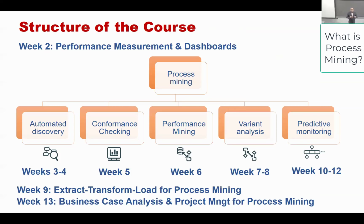And then in weeks 3 to 12, roughly, we'll be going through different techniques for process mining, starting with automated process discovery, conformance checking, performance mining, variant analysis, and predictive monitoring, all these techniques I introduced before. Before that, though, in week 2, we are going to talk about performance measurement. How do you measure performance? And dashboards. How do you visualize performance for different purposes?